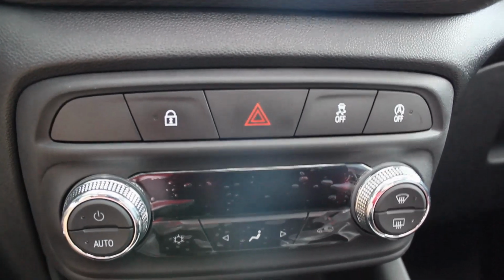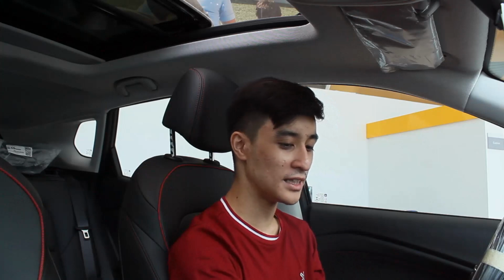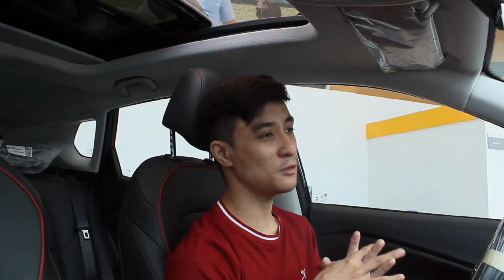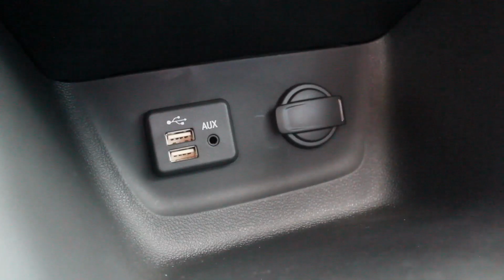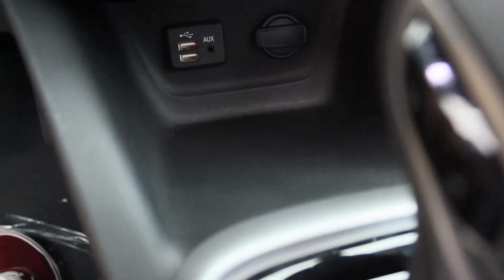And then the other weird thing I mentioned before: to lock the Chevrolet Tracker, the button is right here in the middle. It is a weird, quirky feature, but I don't mind it. And then you have a very deep cubby space with 2 USB ports, 1 aux cord, a 12-volt socket, and you can fit 2 of my phones here. Glove box, okay, still pretty decent.